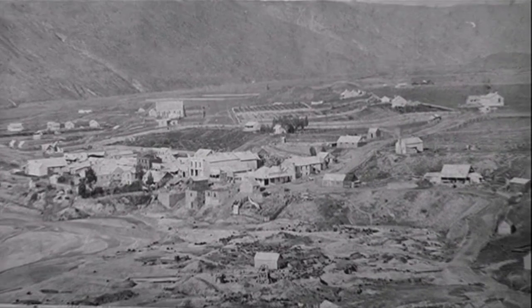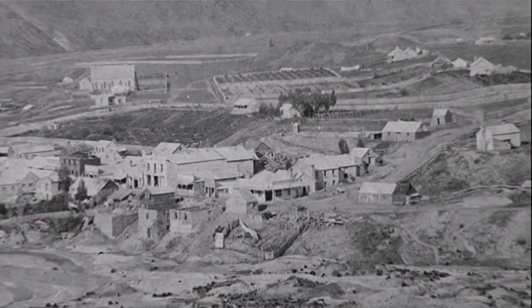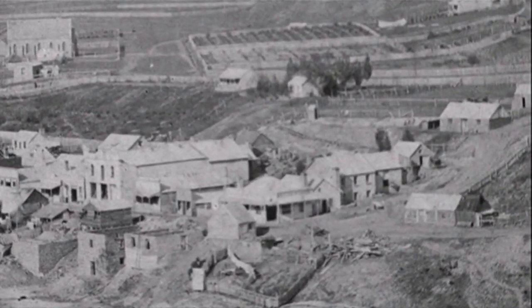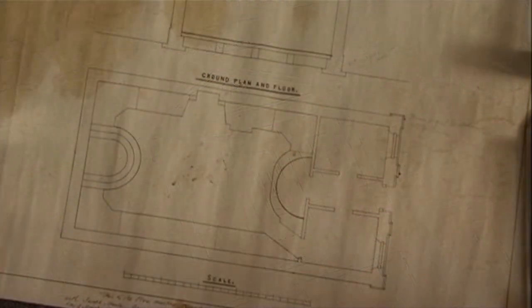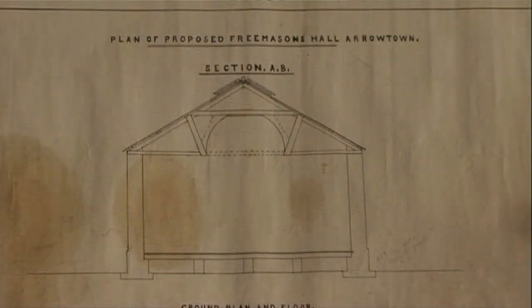In 1886, the current section was purchased for £27. Plans were submitted, and a Queenstown builder won the tender for the princely sum of £239 and 10 shillings. The foundation stone was laid in April 1887.